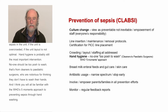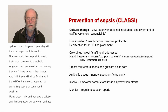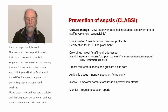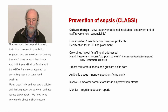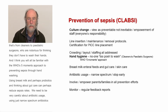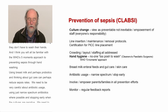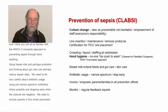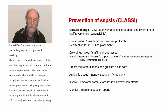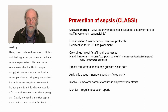Hand hygiene is probably still the most important intervention. No one should be too posh to wash. That's from cleaners to paediatric surgeons, who are particularly notorious for thinking they don't have to wash their hands. And I think you'll all be familiar with the WHO's 5 moments approach to preventing sepsis through hand washing. Using breast milk and perhaps probiotics and thinking about gut care may also reduce sepsis rates.